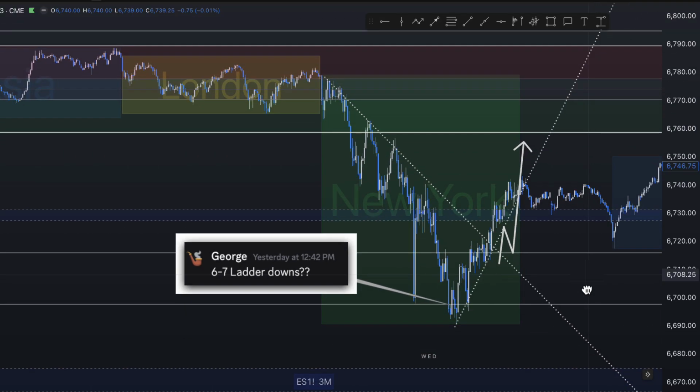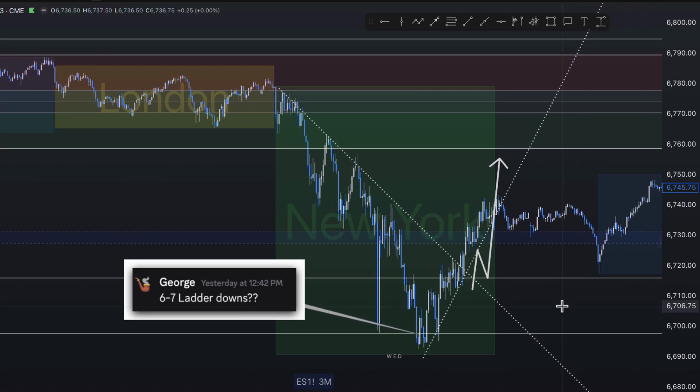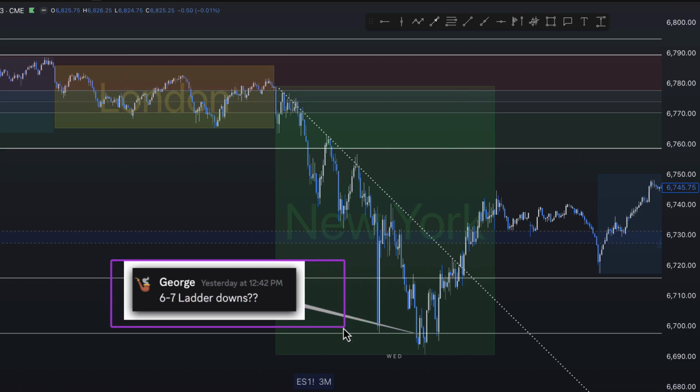Now on Wednesday, we got that ladder down and I'm posting in the group after my quit time. What are we looking at? Well, first of all, we had this. I mentioned, hey guys, we've had 6 to 7 ladder downs. Usually on a ladder down move, when the bulls control, 5 to 7 ladder downs is all you get. So once we hit that 5 to 7, I start looking for what I call the turnaround trade.